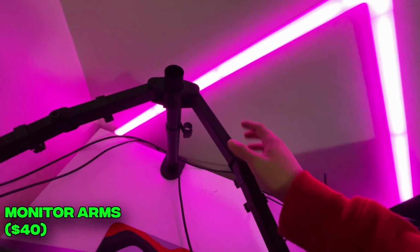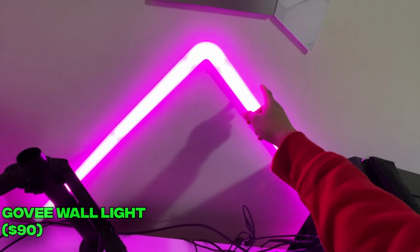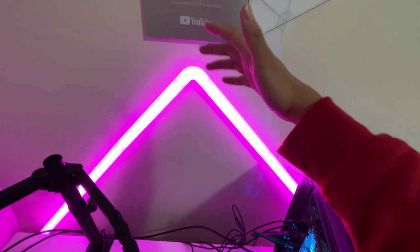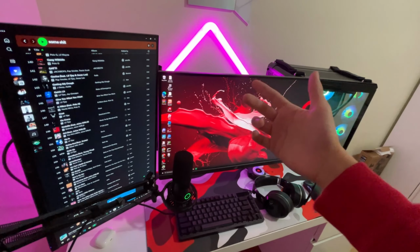But yeah, basically this monitor arm is really sturdy. Since this monitor is so heavy, this thing is keeping it up really well. And it's also holding the super lightweight monitor, which is no problem. But basically this Govee RGB light is the Govee wall light. This thing costs around $90 and it's definitely really worth it. I really like it since it just gives my setup a nice glow, and I have it in a triangular design, so it just looks pretty cool hovering over my setup.